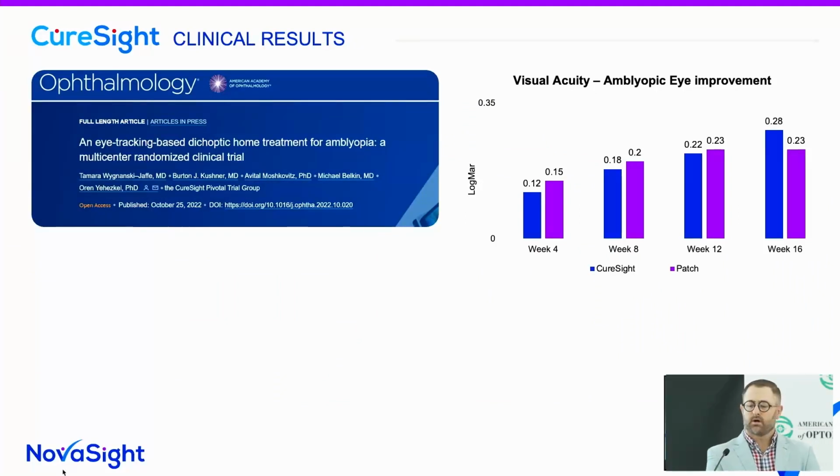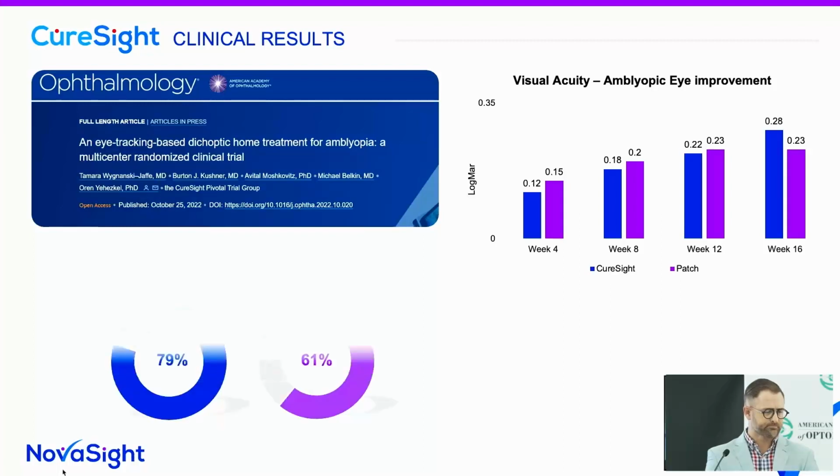Our randomized clinical trial results were published in October of 2022 in the Journal of Ophthalmology. In this non-inferiority study, the patching group underwent 14 hours of treatment a week for 16 weeks, whereas the Curesight group underwent 7.5 hours of treatment per week for 16 weeks. The patching group plateaued at week 12, whereas the Curesight group continued to improve through week 16, ultimately delivering an average of 2.8 lines of visual acuity improvement.